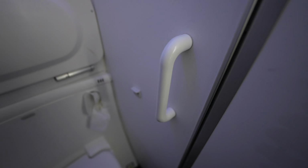There's a handle by the toilet in case it gets bumpy, along with a baby changing table and your standard toilet.